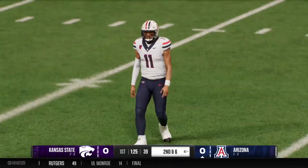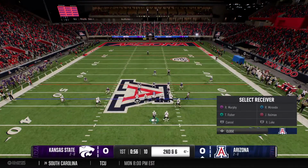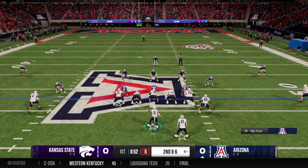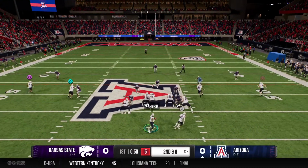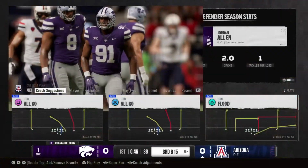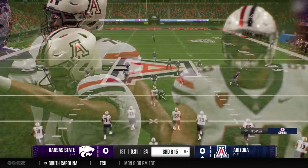Creating some space, getting just enough good blocking, and they've got it up to the 47-yard line. After the productive first down play, it's 2nd and 6. He's looking to throw. And the defense gets to the quarterback. And how about the defense getting home with the pass rush?